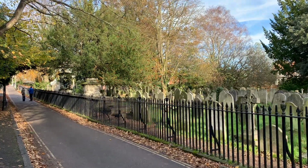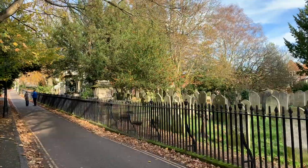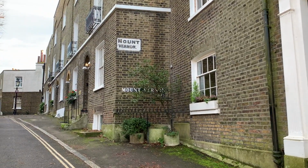From there, you'll go up Holly Walk, which is a great street with a cemetery on it. There are lots of historic notables buried there, so you can stop and admire the gravestones if you want to.